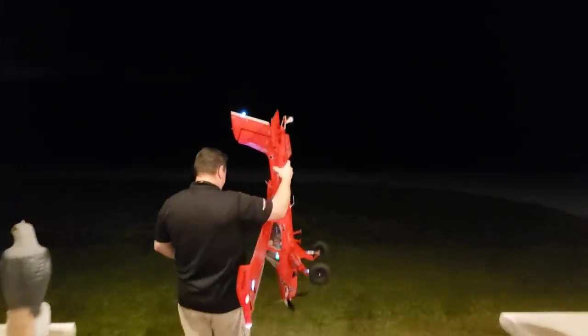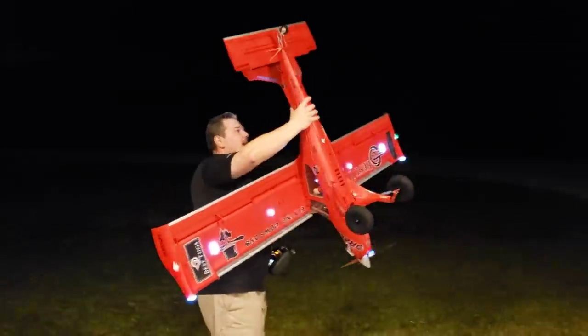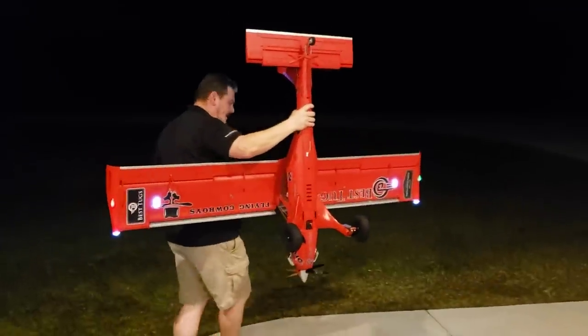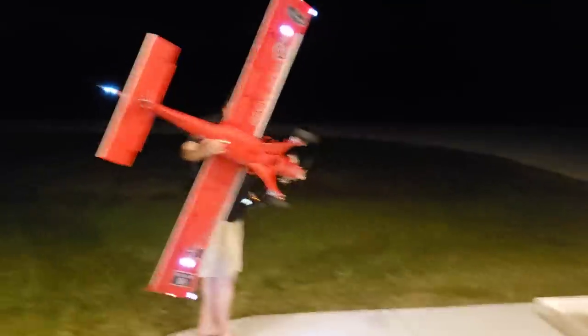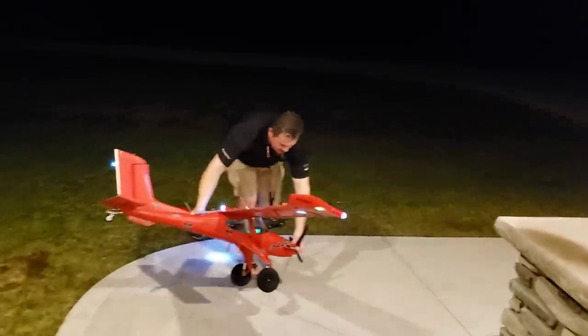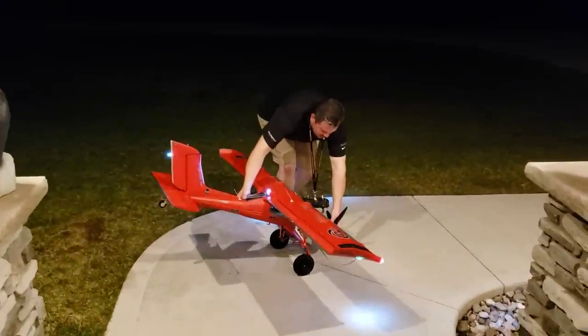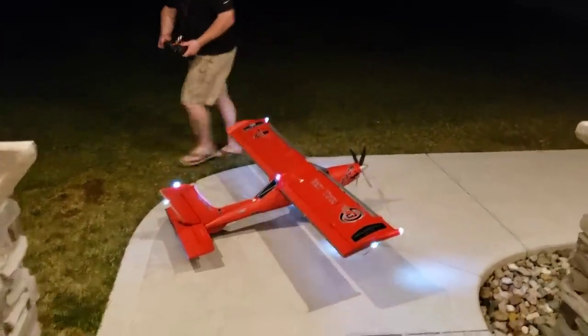I guess that was kind of tricky to film, but that's okay. All right, so now I have to figure out how to lay this down without damaging it. So I'm gonna grab it by the prop. This is why you check your throttle cut, and you're very careful. On the mains, and then gently down. Oh, that is something to behold.